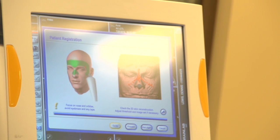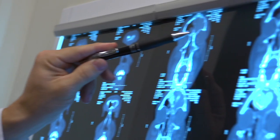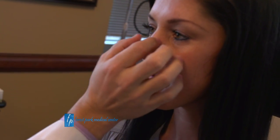The first is, do they have a functional problem? Is there something that is going wrong with how the nose is supposed to function? And the second one being, is there an architectural problem? Is there physically something in the way that needs to be corrected in order to improve the problem? After Dr. Pero examined me, he ordered some imaging studies, and this showed that I had a deviated septum.